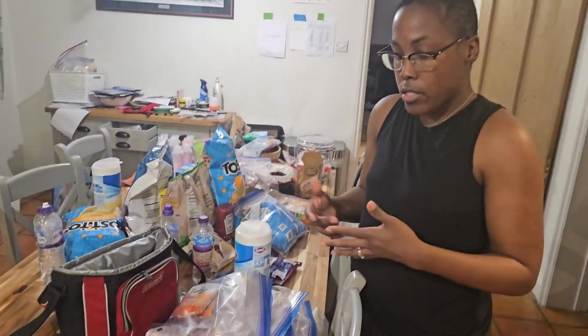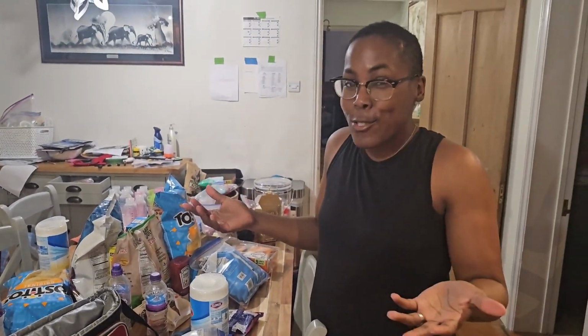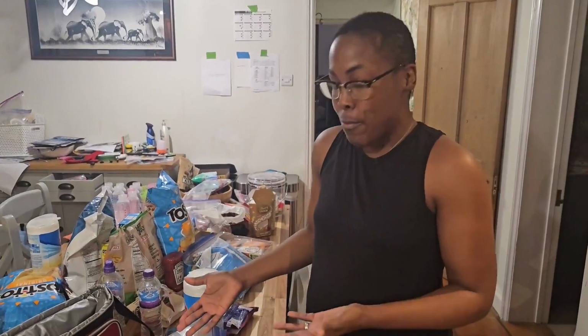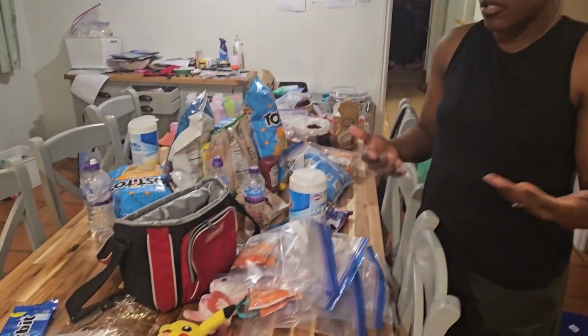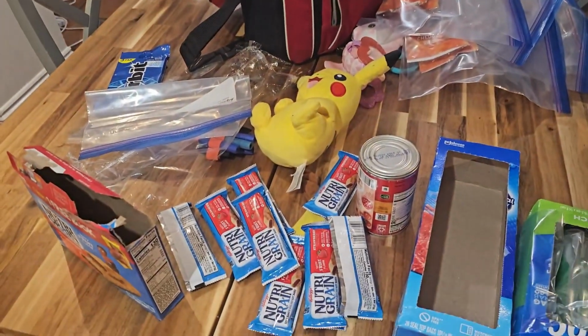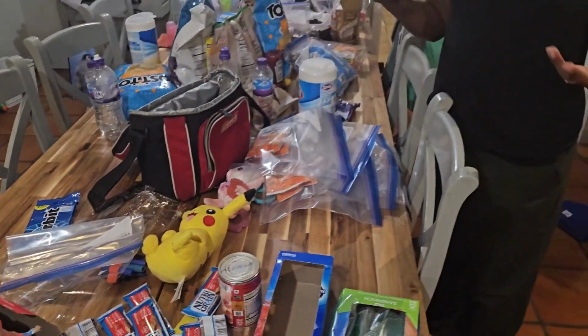We get to choose a snack, so we can choose how non-nutritious or nutritious they are. Right now we're packing goldfish and Nutri-Grain bars, but we also do pretzels or applesauce packs, whatever we can find around the house or decide for a trip. Yeah, that's what we normally do, pretzels, and I think we have some of those. I'll go get some pretzels.